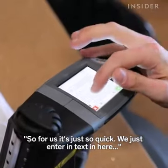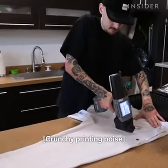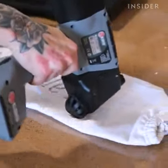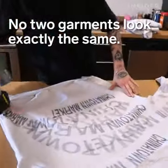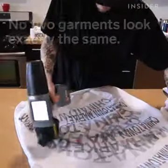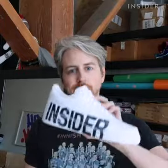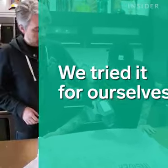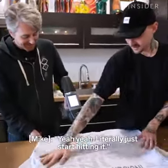Enter in text in here, hit start, and then literally just... Sweet, when I wanted to hear more. Yeah, literally just start hitting it.